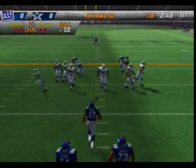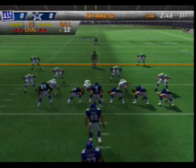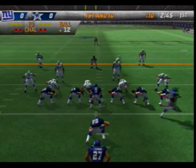Ball on their own 12. Ball on the 12-yard line. Let's go, let's go. They'll go from the I formation. Stallworth goes in motion.